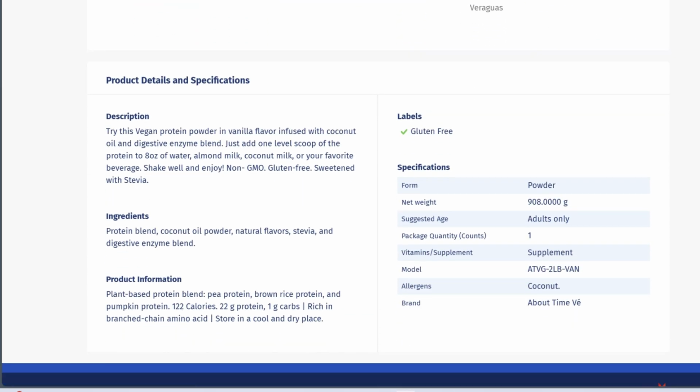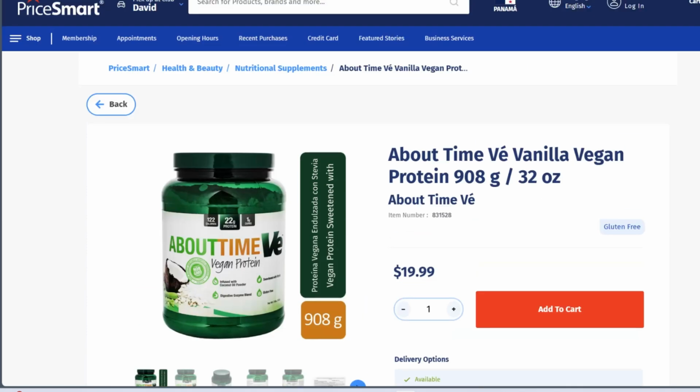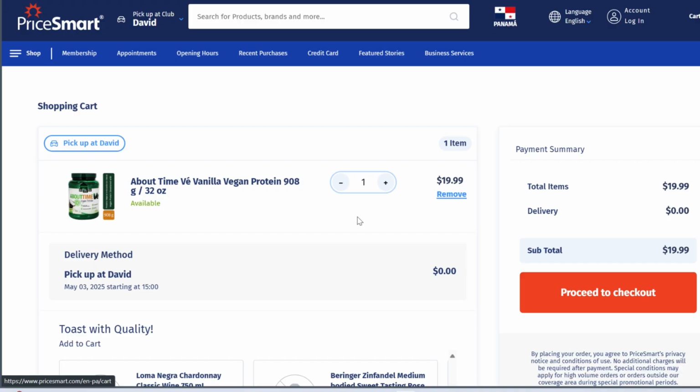They recently started delivering to Volcan for $14. It might be worth it for some of the larger items that you can't fit in your car, or if you just don't want to or can't make it down to David.